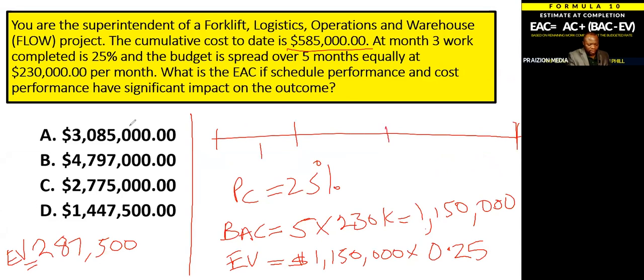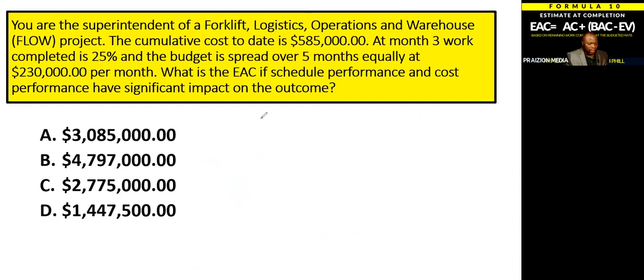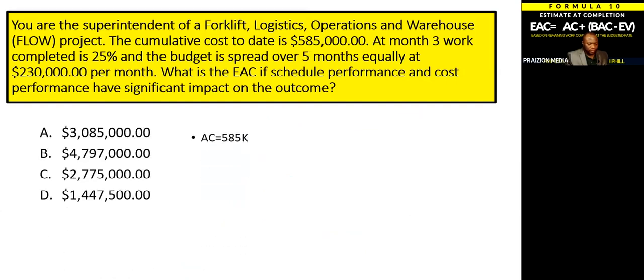So that's one, that's two, it's three. We know we've got four and five. But at the end of this time period, the amount of money that should have been spent is 230 for this month, 230 for this, 230 for this, which means the PV would have been 690K. All right.